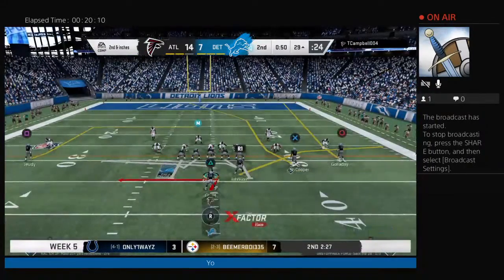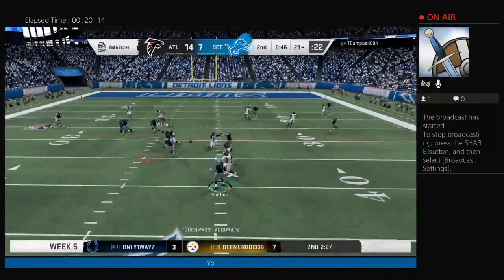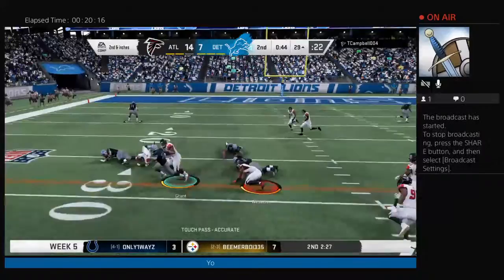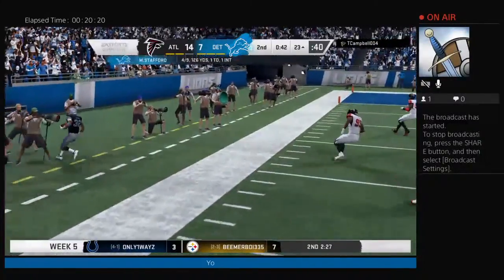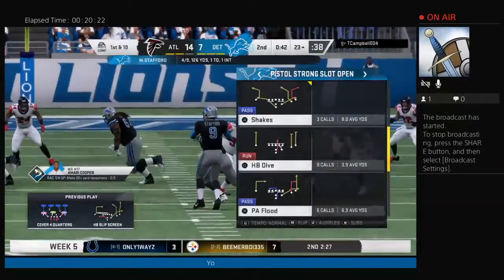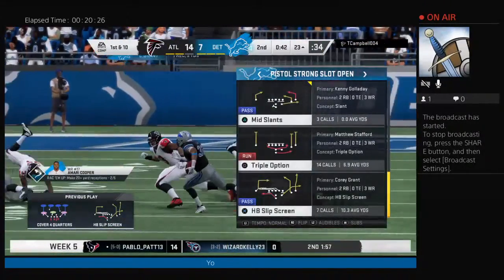Still a few inches short of a first down as they come up now on second down. Back to throw, Stafford. They're going to set up the screen here. This is Grant. And he'll be out of bounds just inside the 25-yard line. A gain of 5, good enough for the first down.